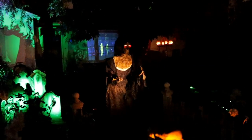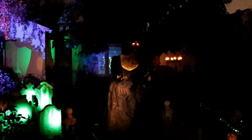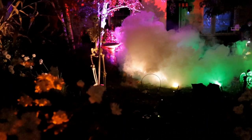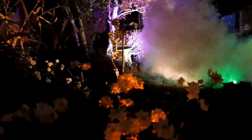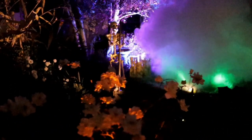Definitely, this is more of a creepy cemetery kind of feel, and I like that. When I was looking at it, I almost thought of a Haunted Mansion type of vibe. He showed me a couple of animatronics that they didn't have hooked up or lit up properly yet, but they look really cool. They said definitely on Halloween night, they're going to have it all set up and everything.